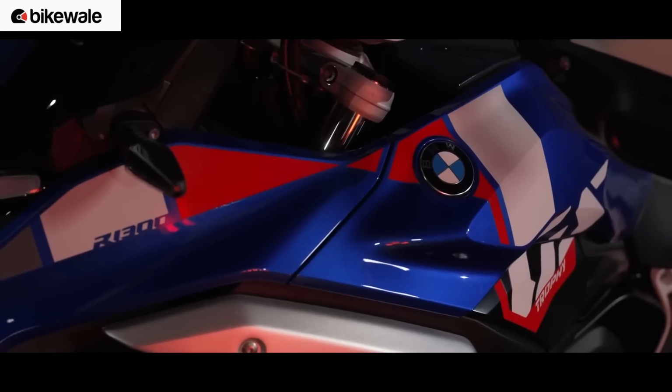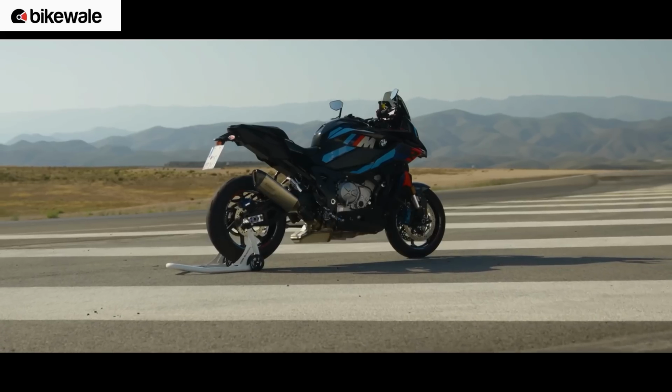And for the remaining bikes, both will come from the German bike maker, that is BMW Motorrad. The first one will be the R1300GS and the second one will be the M1000XR. So let's talk about the R1300GS first.